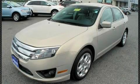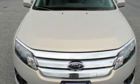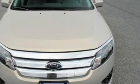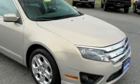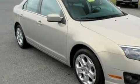This is a 2010 Ford Fusion. It features a 2.5-liter four-cylinder engine and an automatic transmission. With an EPA estimated rating of 29 miles per gallon on the highway, this automobile helps leave money in your pocket where you want it.